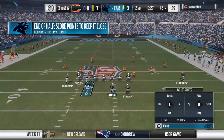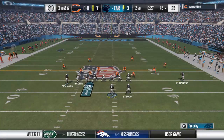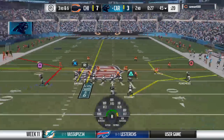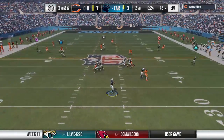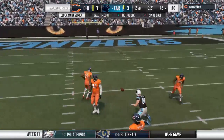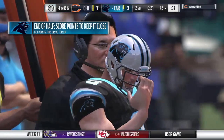And the Bears in the nickel. No, wait, they're in the dime. 6 DBs out there on 3rd. Could play an exotic coverage. Throwing on 3rd down, Newton. He's going to fire one deep, middle of the field. And incomplete. The contact made the ball roam free and brings up 4th down.